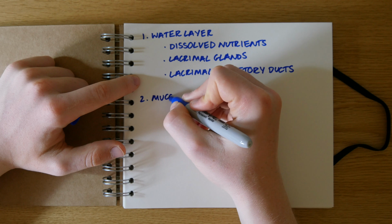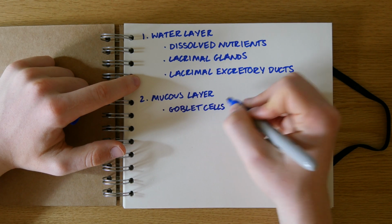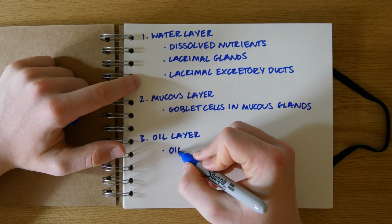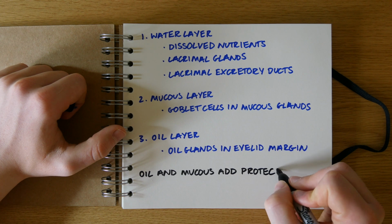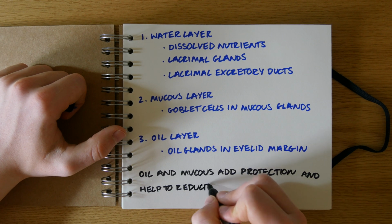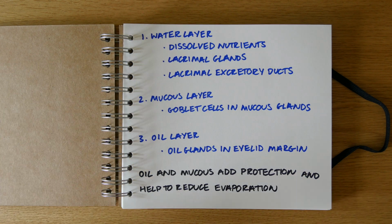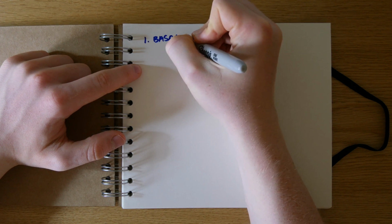The second layer is made of mucus, produced by goblet cells in the mucus glands in the conjunctiva. The final layer is composed of oil, synthesized by oil glands in the eyelid margin. This oil and mucus mixes with water to add further protection to the tear film and prevent evaporation. There are 3 types of tears in humans, but only 2 in animals, as humans are the only species known to produce tears as a consequence of emotion.